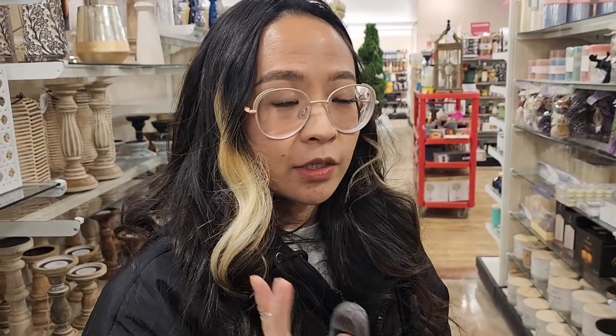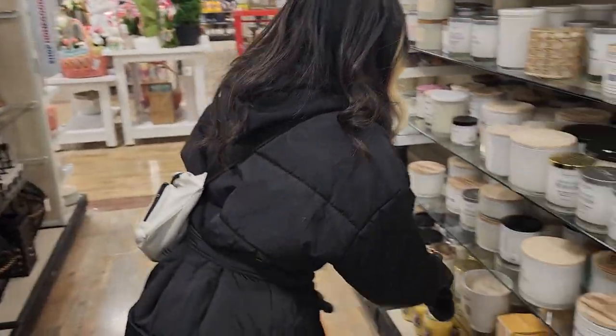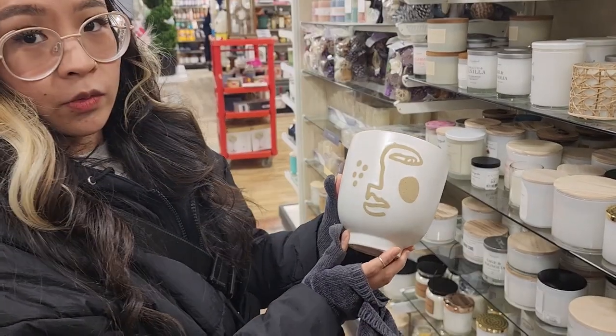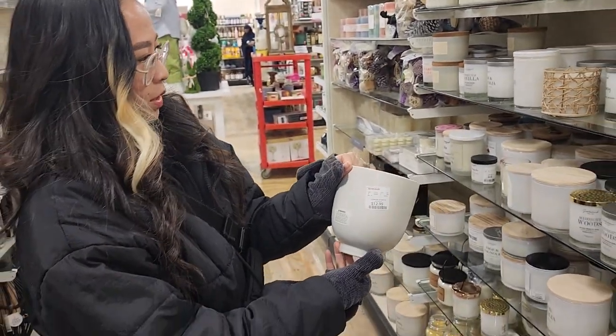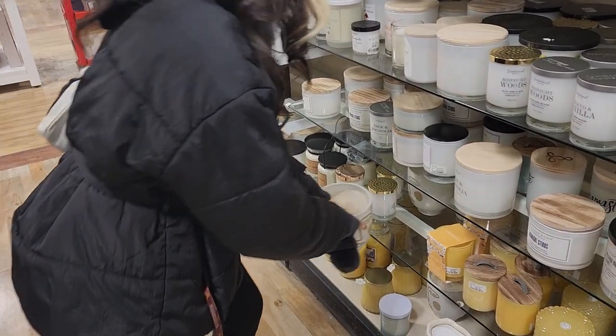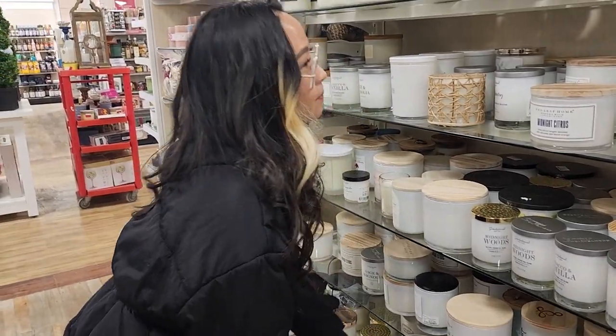Another hack is to find a candle that is also a planter, because then you're buying two in one. For example, this is clearly a pot. Cute. That is nice. For $12.99. Yeah, you get a candle and a planter. That's a deal.